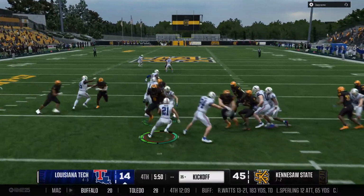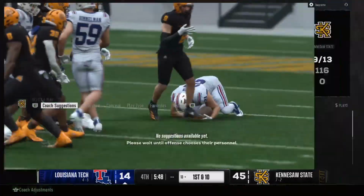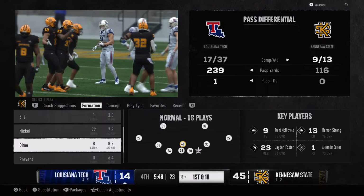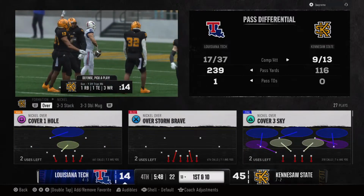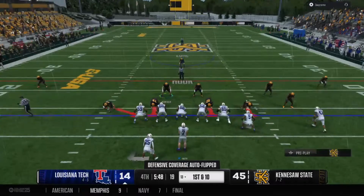He's going to try his luck from the end zone. Rolling the dice to bring it out of the end zone did not work out as he stopped at the 13. Here comes the Louisiana Tech offense back onto the field.